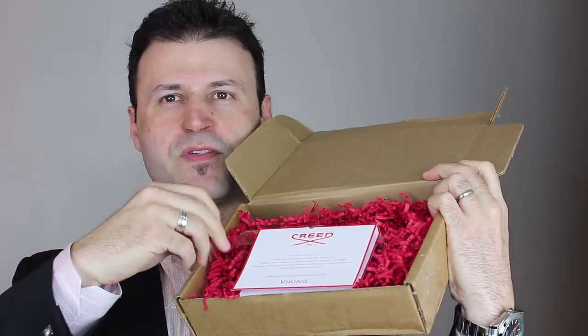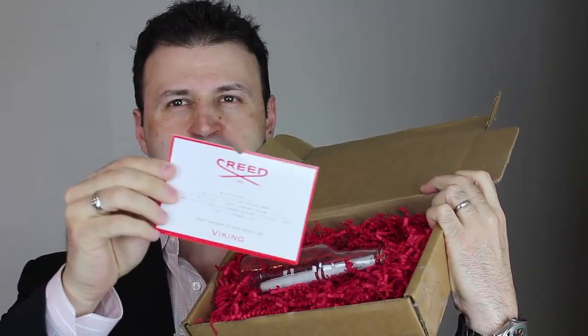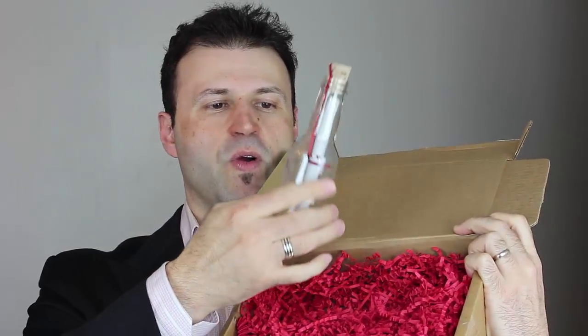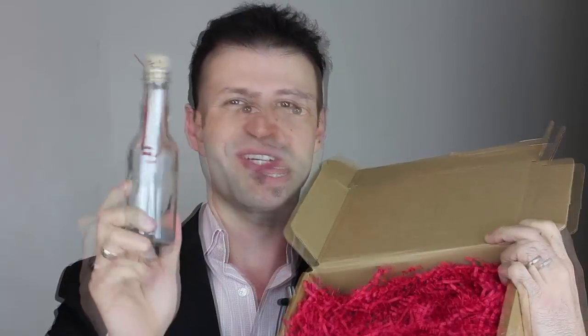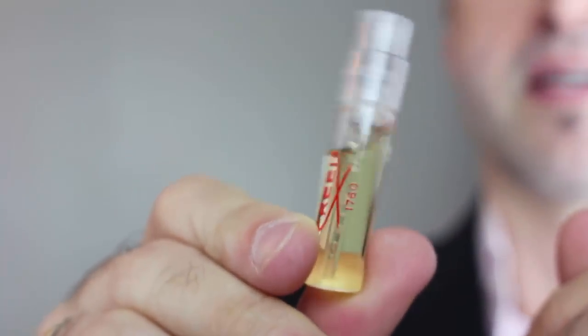So there you go. It comes with this red filling. Here is the actual decant or sprayer, the actual sample of Viking. And I got this really cool bottle, which I saw most reviewers that talk about this fragrance received, which is a message in the bottle. So here is the sample, which is basically a Creed sample. Here's the actual vial, which is in a spray form, which I like much better than having to dab on my skin. I think when you spray something, the mist is much more effective than when you dab. The juice is rather dark, so let's take it for a spin.